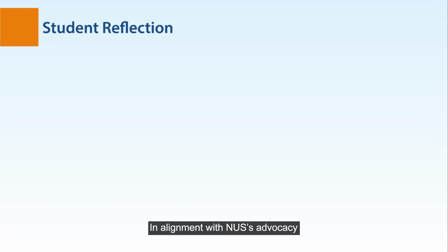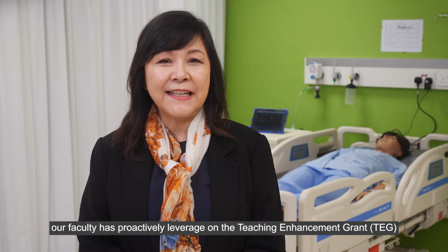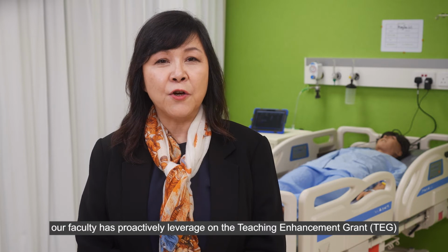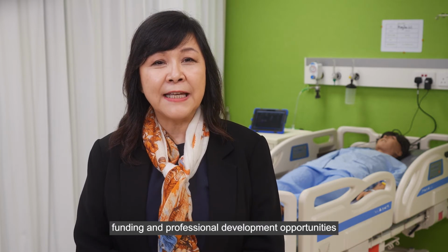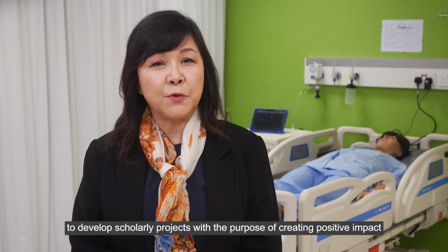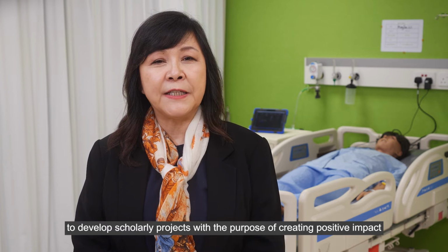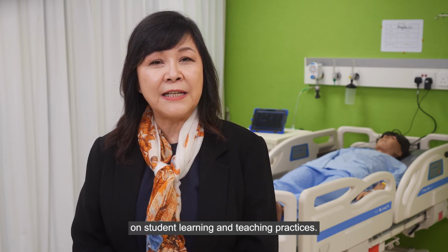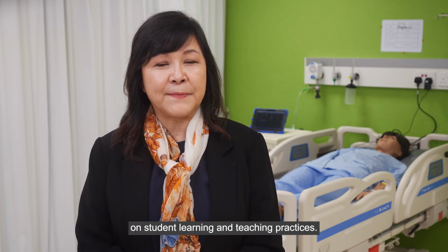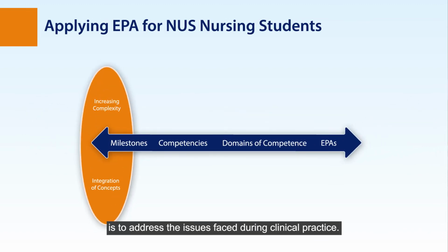In alignment with NUS advocacy on reflective approach to university teaching and student learning, our faculty has proactively leveraged on the Teaching Enhancement Grant, funding and professional development opportunity to develop scholarly projects with the purpose of creating positive impact on student learning and teaching practices. An example of such scholarly project is to address the issue faced during clinical practice.